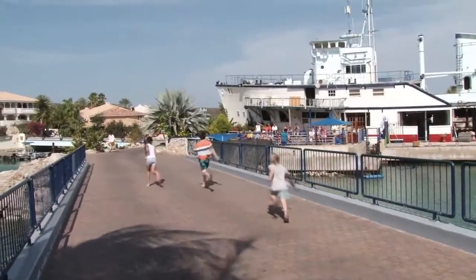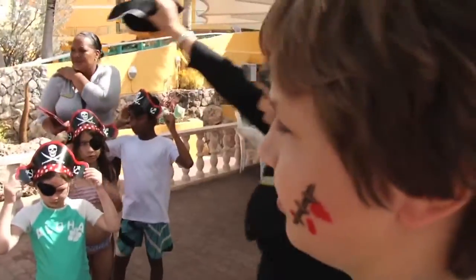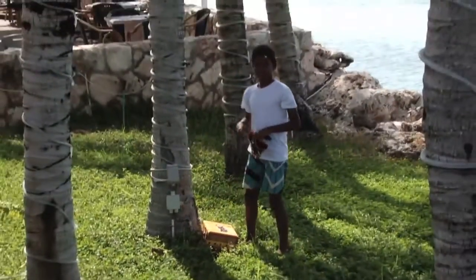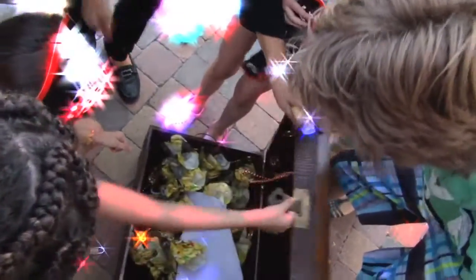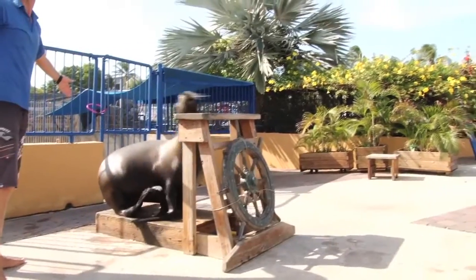One of which is starting right when we arrive. Nathan gets put in charge of the pirate treasure hunt. I'm gonna be a mean pirate. If they don't follow, I'm gonna throw them in the water. And their prize is treasure beyond their wildest imaginations. Everyone to meet and greet the sea lion. Well, this is Snapper, and she's 10 years old.